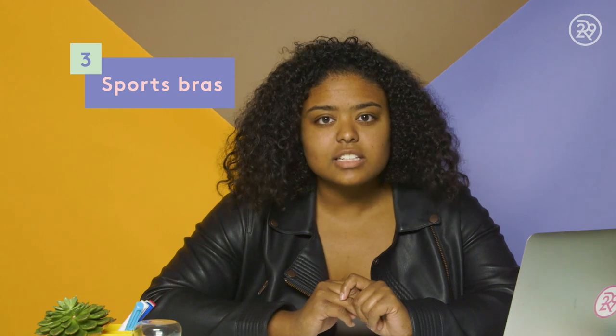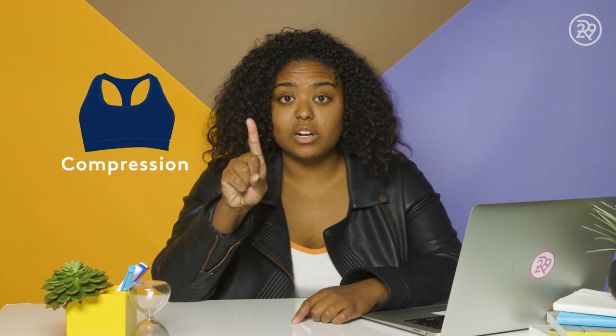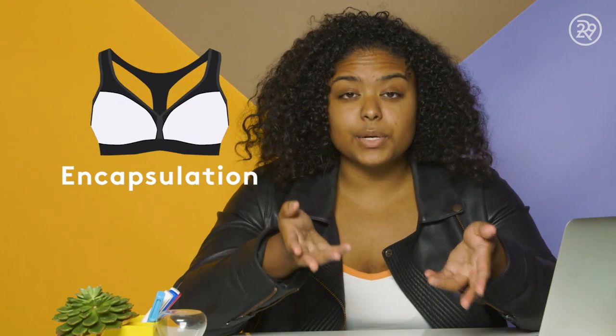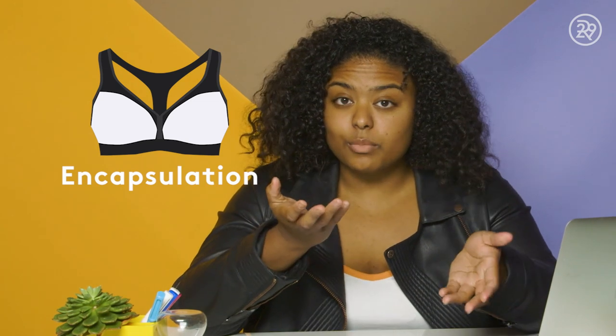The third thing you need to know about buying bras is the sports bra. And yes, it gets its own number because this may be the smartest bra ever made. There are typically two types of sports bras, a compression bra and an encapsulation bra. They're exactly how they sound. The compression bra keeps your boobs compressed to your chest for support, but the encapsulation bra is better for women with a larger cup size. It supports your breasts like a regular bra would.